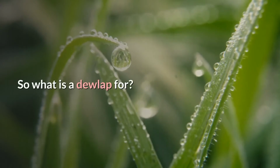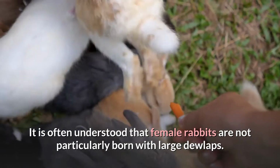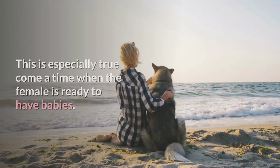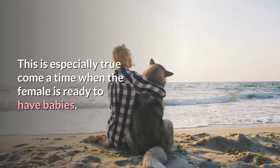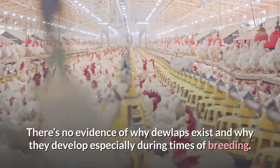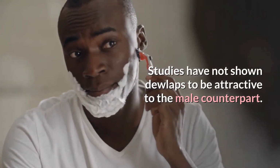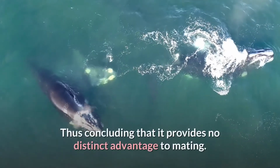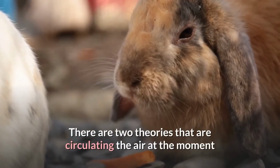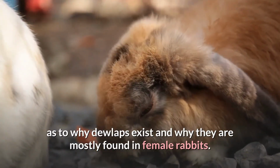So what is a dewlap for? It is often understood that female rabbits are not particularly born with large dewlaps. As they make it to adulthood, they begin to develop dewlaps. This is especially true when the female is ready to have babies. There's no evidence of why dewlaps exist and why they develop, especially during times of breeding. Studies have not shown dewlaps to be attractive to the male counterpart, thus concluding that it provides no distinct advantage to mating. There are two theories that are circulating at the moment as to why dewlaps exist and why they are mostly found in female rabbits.